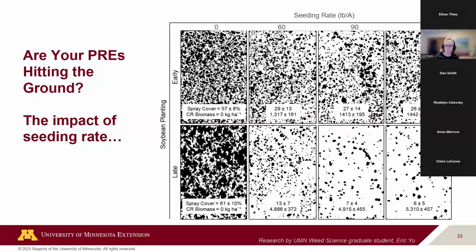So, overall we had less biomass. The bottom ones are the late termination, and we've got the seeding rate of cereal rye at 0, 60, 90, and 120 pounds per acre. And you'll see at the early termination, we really didn't see much difference. And where the black is, that's where the product would hit the soil. Whereas in the late termination, you look at the no cereal rye, we had a lot of product hitting the ground, but at 60, there was a lot more being intercepted by the cereal rye. And then the 90 and 120, I'm not really sure if that's actually statistically different or not, but it looks like it's a little bit less interception by the cereal rye biomass.